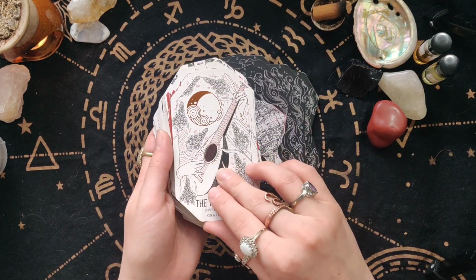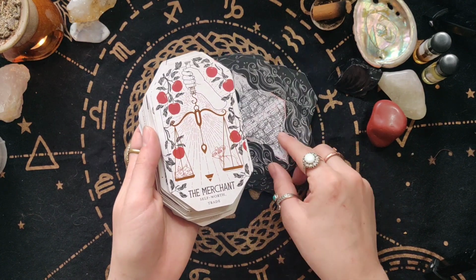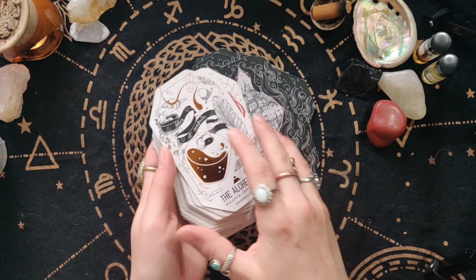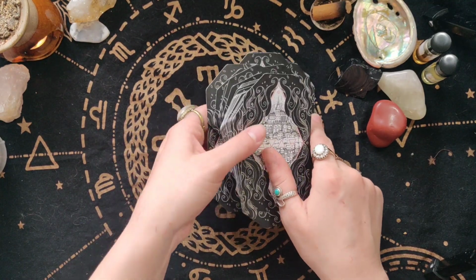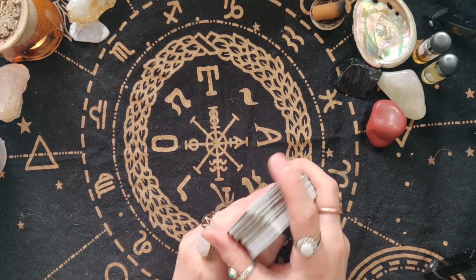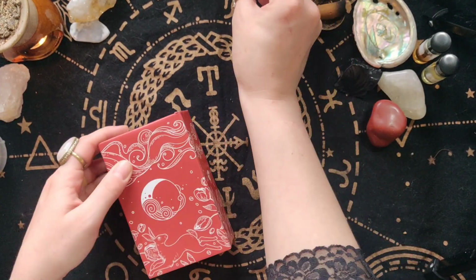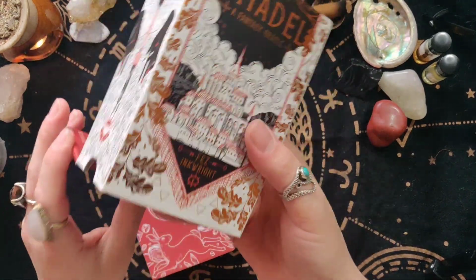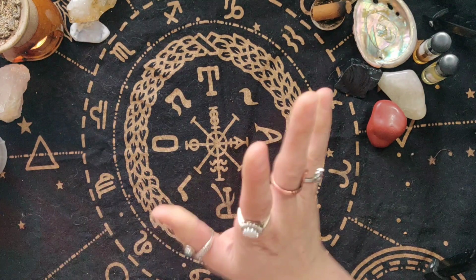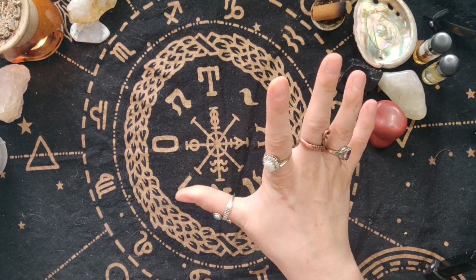I really enjoy this deck. I don't want to do a guidebook pull because this deck has been done to death up and down all alleyways. I'm sure you can go out there and find other people reading the guidebook. I would like to move on to another deck. I'm definitely going to be filming the tarot video separately. We're gonna let that be another video. This one's going to be Paraphernalia and Oracle only.